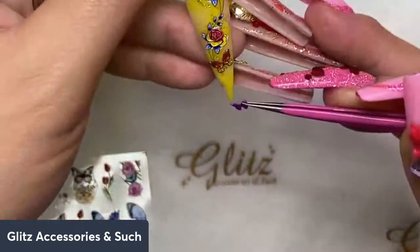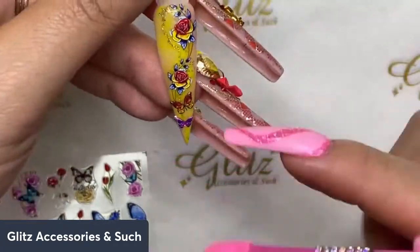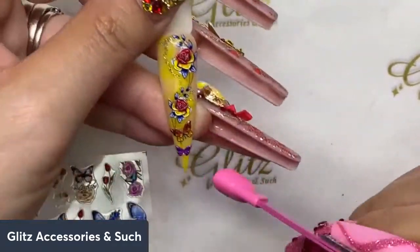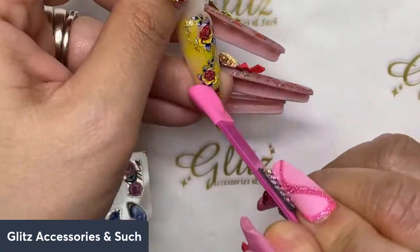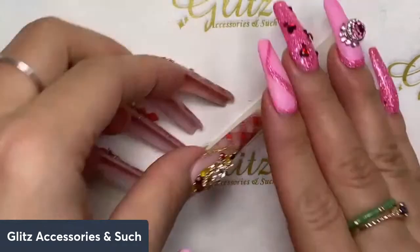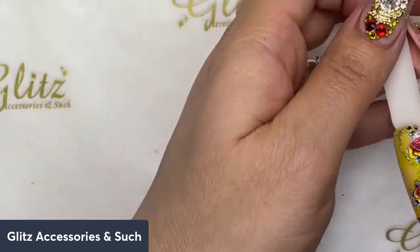Where's my nails? Cute. All right, so now if you don't want anything else, you can definitely top coat. Sometimes if it's 3D like this, I would do the condensed glue gel and the no wipe top coat, cure for 60 seconds and you're good to go. However, I'm going to add just a couple of crystals, just a little crystal right here.